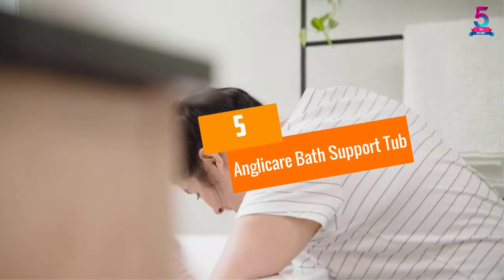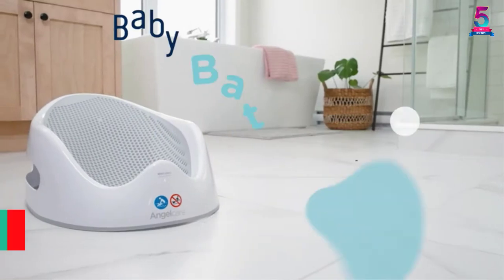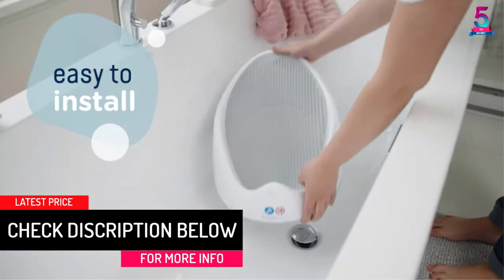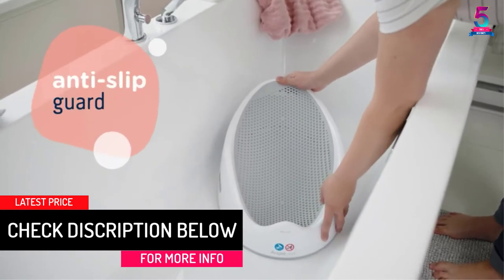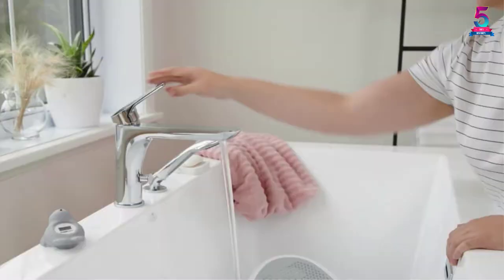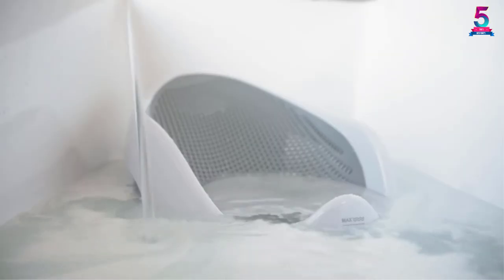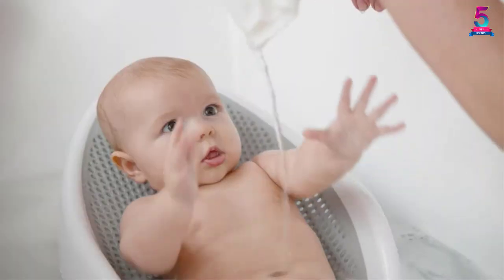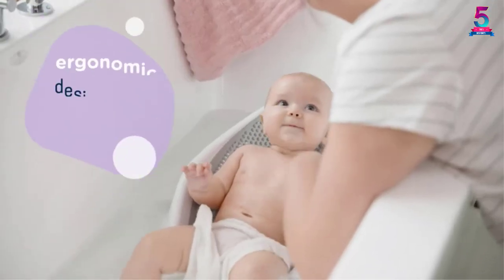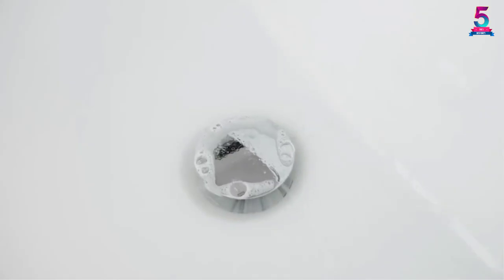At number 5, Anglicare Bath Support Tub. On the 4th position, we have the Anglicare Bath Support Tub. The tub is small size, hence occupies less space during storage. Where the baby's back lies is meshed to allow water to drip away when washed. The material used to design the tub is lightweight and durable. The baby is easily supported at the lower parts, so no need to worry about the baby slipping. The material used to make the part that the baby lies on is skin-friendly and provides much comfort to the baby.